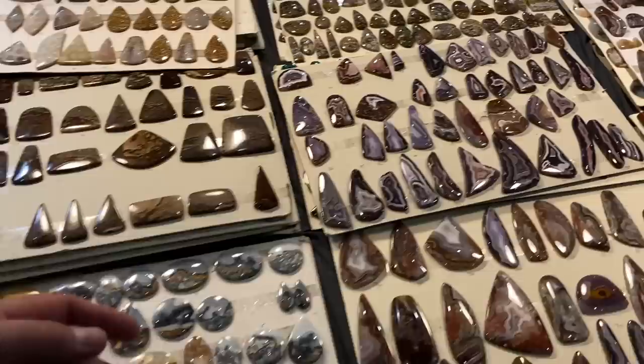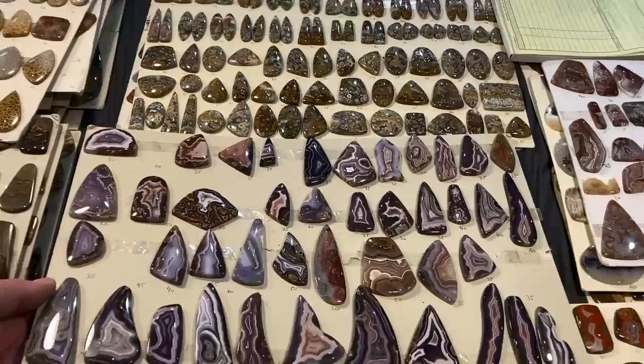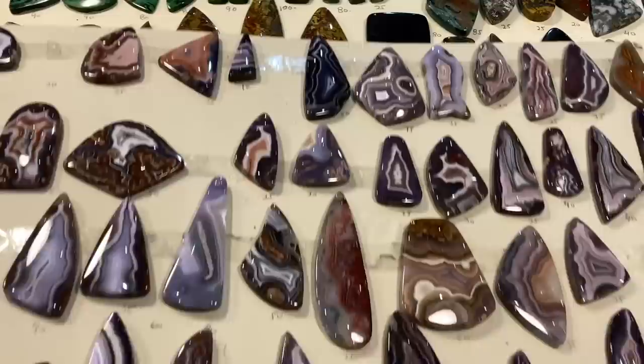Parcellus? Is that how you pronounce that material? Some of it's Parcellus, but Purple Passion. Some of it's Agua Nueva? Well, on that card, it's Purple Passion, which is next to the Parcellus. So they look the same.